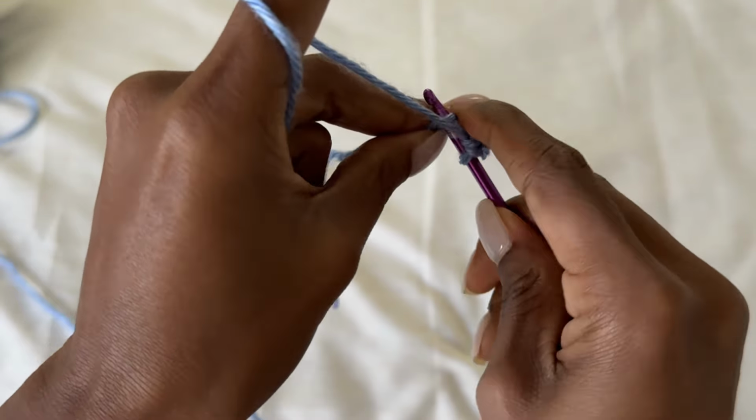So yarn over, push it through, yarn over, three loops, yarn over, and then you pull it through all three loops. If you make a mistake, the great thing about crochet is that you can always just undo it and just start again. So that's what I'm gonna do, because I made a mistake.